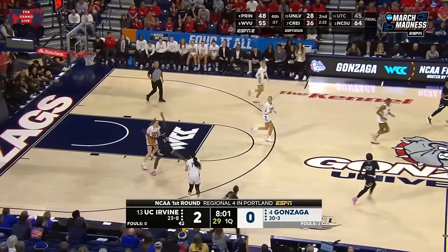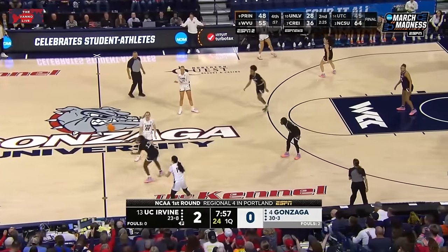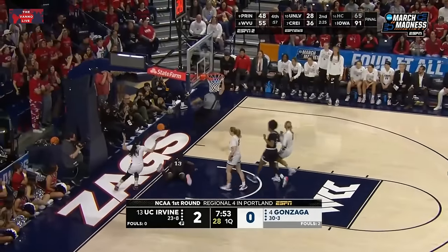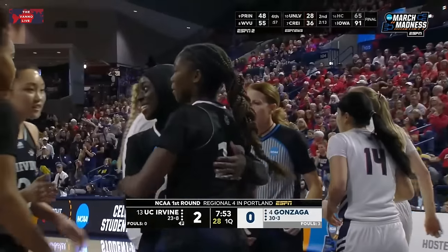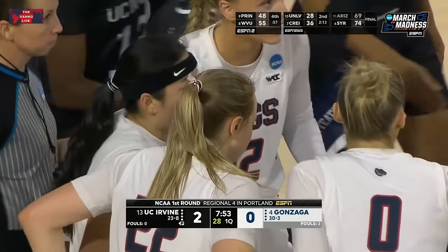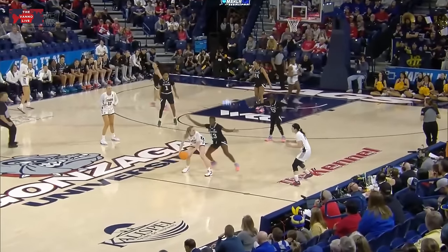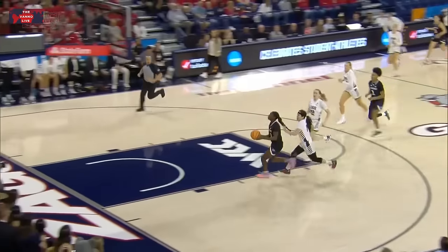Good board, Maxwell. There's the pressure right now by UC Irvine. There's the steal by Irvine and Lee. And Kayleigh Truong is going to pick up that foul. Gonzaga cannot afford this foul. Great pressure by Lee right here. It's just staying with it. She's got active hands, gets the breakout, and then gets the foul from behind.